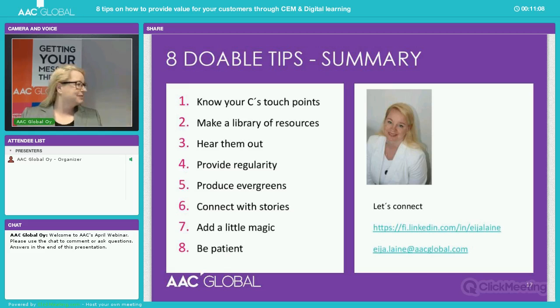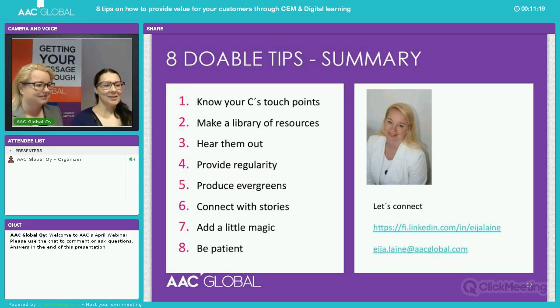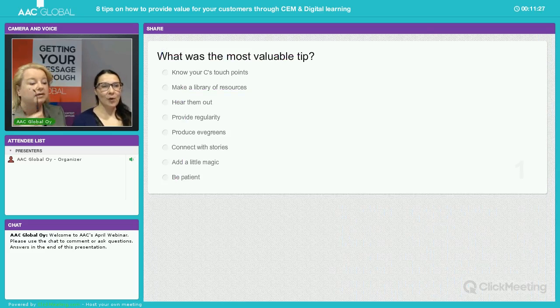Now, with the help of Anna, we would like to ask you which one of these tips you value the most? Hello all, I will also squeeze into this picture. We have a short poll or survey here. I hope you can all see it. And if you would be so kind, choose what was, in your opinion, the most valuable tip for you. We will just take a few moments. Okay, there are activities going on.